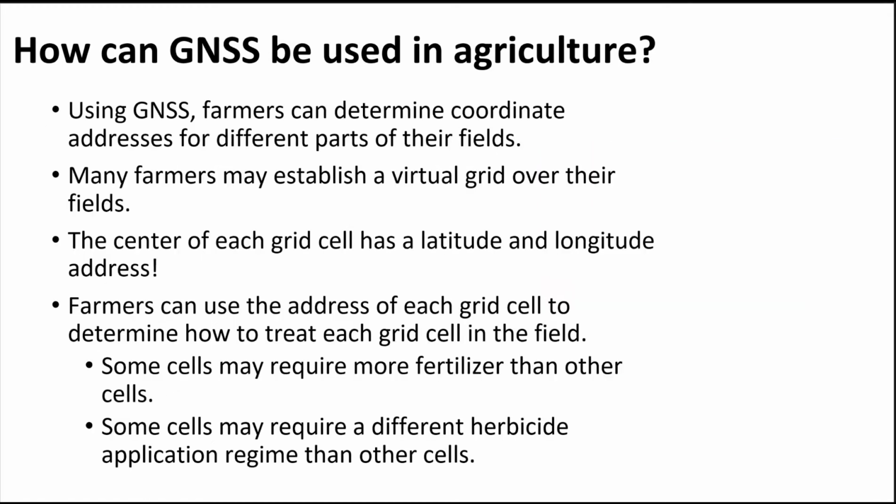So GNSS is used to determine precise coordinate locations. For example, farmers may establish a grid system for their field. At the center of each cell of the grid is a GNSS latitude and longitude coordinate. Farmers can then program their sprayer to treat each cell with different inputs depending on the need of a particular cell. Some cells may require more fertilizer than others, for example. Some cells may have insects that need to be treated with insecticide. Inputs can be applied to the fields with precision accuracy using these techniques.